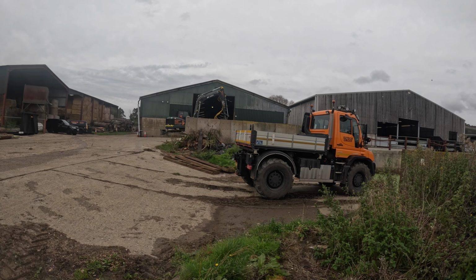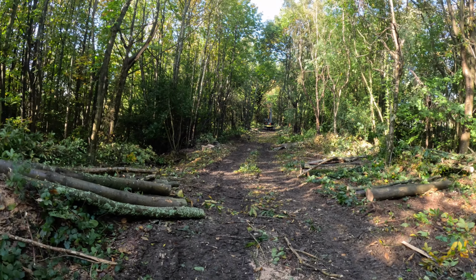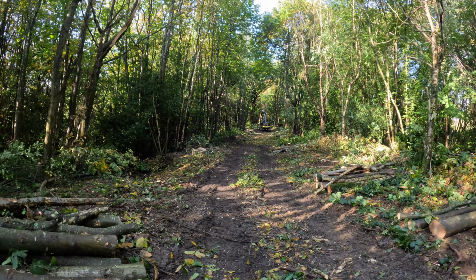The spec is 8 meters. Again, like our last one down in West Sussex, just opening up the rides, letting a bit more light in. I'm going to work our way down here, taking all the timber out. The brash is getting stacked in dead hedges for a bit of habitat, so that will stay on site.